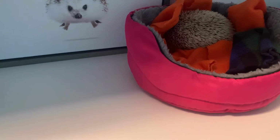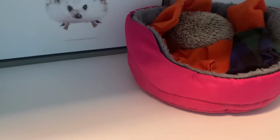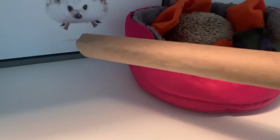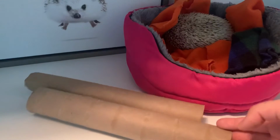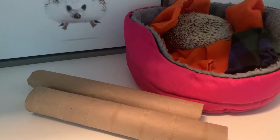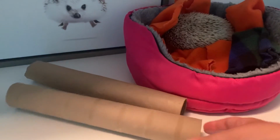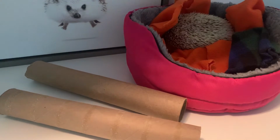To start off is a fan favorite, the cheapest, easiest, most basic hedgehog toy that almost all hedgehogs are guaranteed to love. Paper towel tubes. You can use paper towel tubes or toilet paper tubes. Dean really prefers paper towel tubes. He won't even touch toilet paper tubes. They're too short. I don't know. But just any paper towel tube, just finish a roll of paper towels and you can recycle the tube for your hedgehog. I'll insert a clip of Dean playing with his paper towel tubes right now.